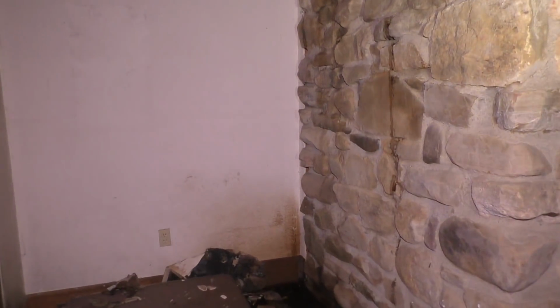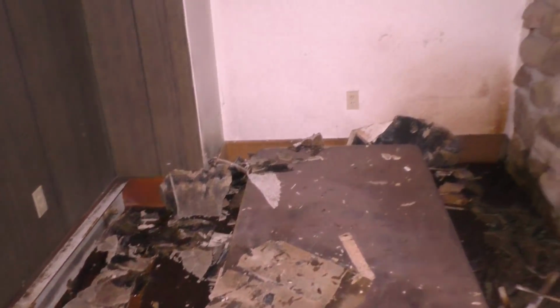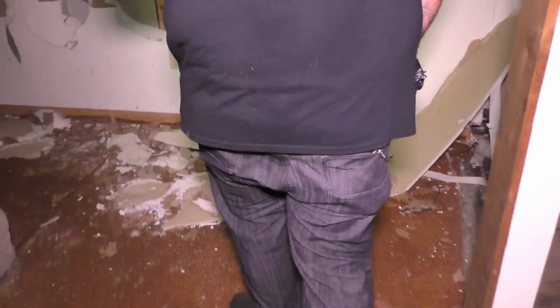It's a very odd room. It's very small. It has the back of the fireplace here. Mattress. And it's leaking too. Get a picture of this desk.